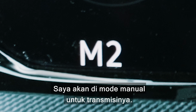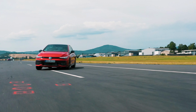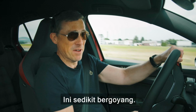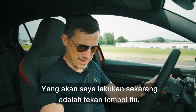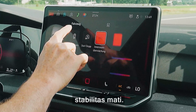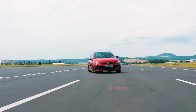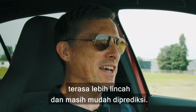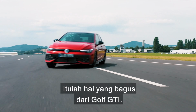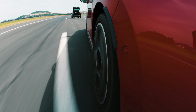So I'm going to be in manual mode for the gearbox. Let's see what it's like. It moves about a bit. Now I've got the stability on. What I'm going to do is press that button. Stability control off, and you can feel the car. It gets a bit lively, but still predictable. That's one of the good things about the Golf GTI. So well balanced. I mean, I'm understeering like crazy here.